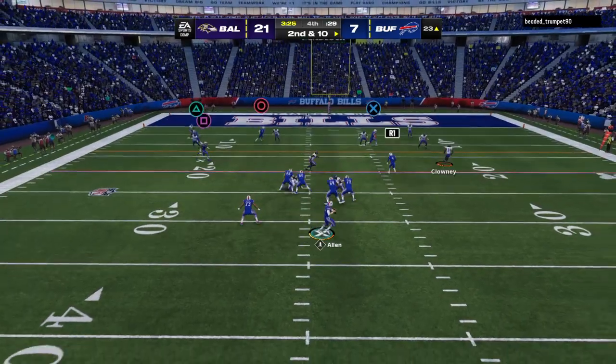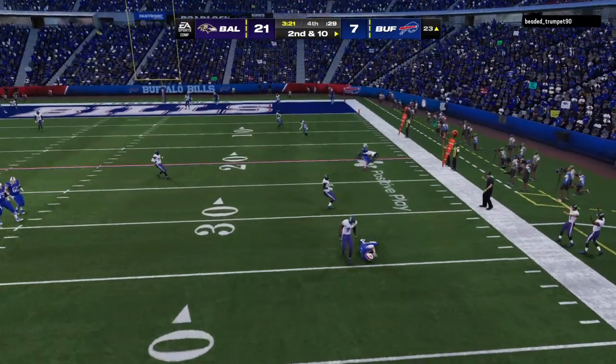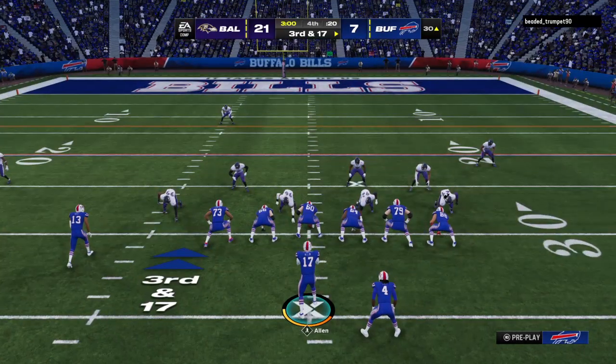To throw, it's Allen. Flush to his right. And he's going to go down. They sack him back right around the 30. So after the sack, Allen and the Bills with work to do on 3rd and long.